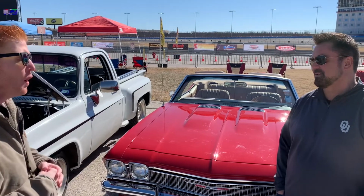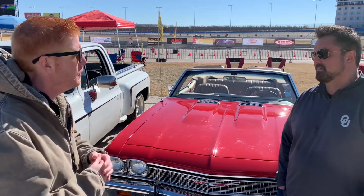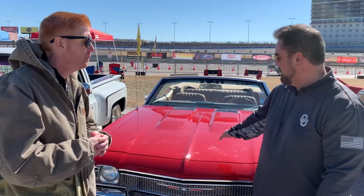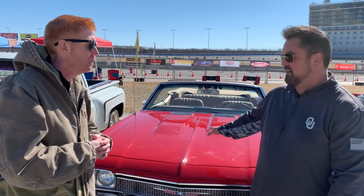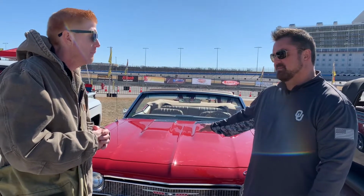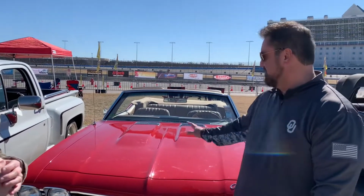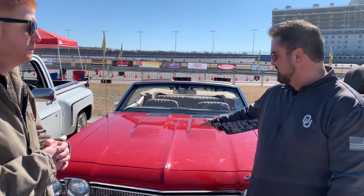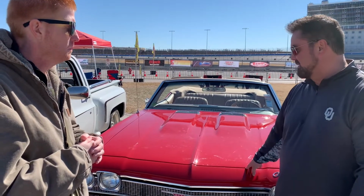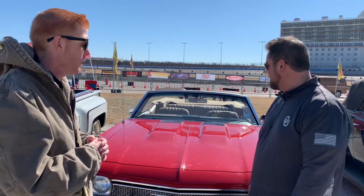How long have you owned the car? Going on 3 years. 3 years, okay. And what all have you had to do to it? We've done a lot of adjustments to the engine, added a new carburetor to it. Originally had a Quadrajet, which they're not super reliable, always break down and very hard to calibrate. So I put a new Holley Mech Rock carburetor on it, 4-barrel. It's got a 350 crate engine in it, 700R4 transmission.